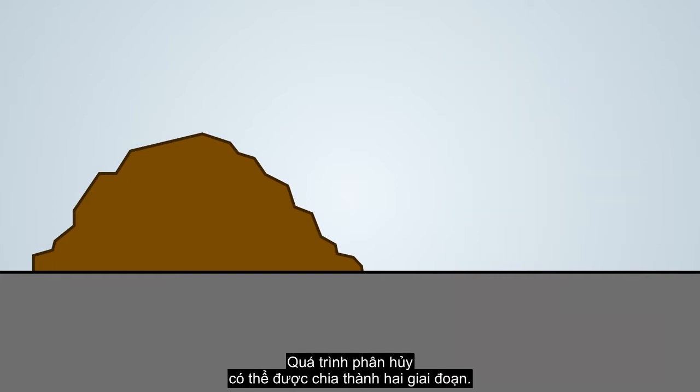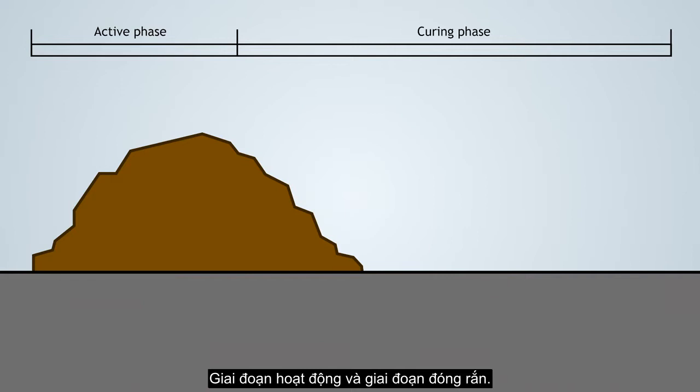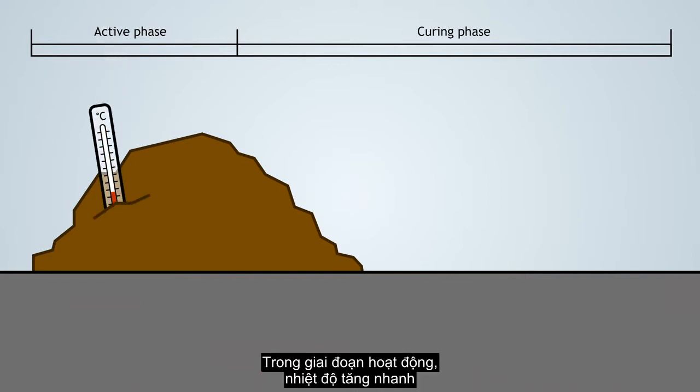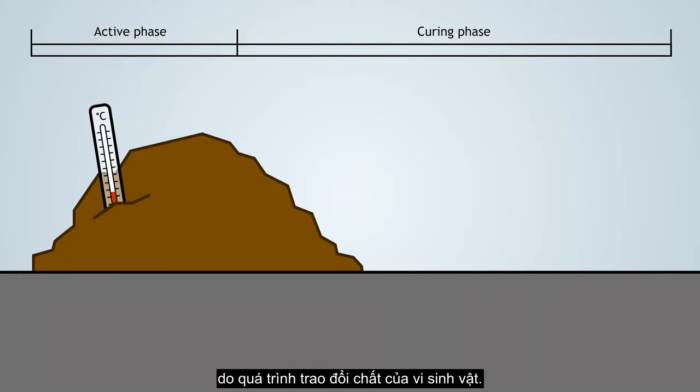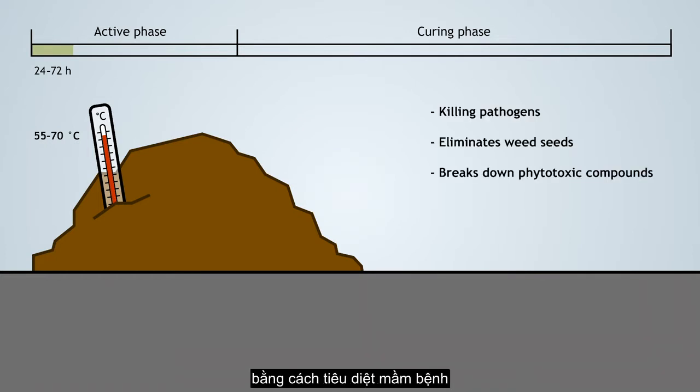The decomposition process can be divided into two phases, the active and the curing phase. During the active phase, temperature increases rapidly due to the metabolism of microorganisms. In 24 to 72 hours, temperature can rise up to 55 to 70 degrees Celsius. This temperature increase hygienizes the material by killing pathogens. It also contributes to eliminating weed seeds, and it breaks down phytotoxic compounds.